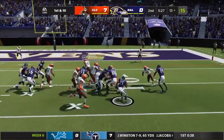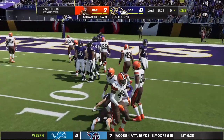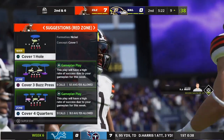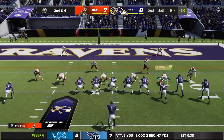They go back to the ground with Edwards-Helaire. And he's going to get about 4 down inside the 10 to the 9. When you find that kind of yardage, you couldn't be more confident as a ball carrier. And guess what? You're going to go back and tell your offensive coordinator, I'd like to keep carrying it, thank you.